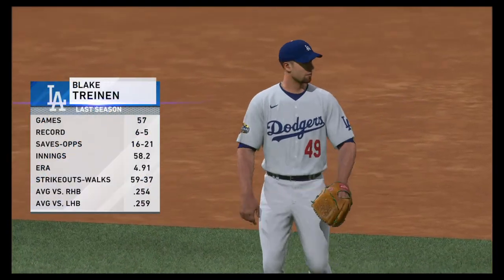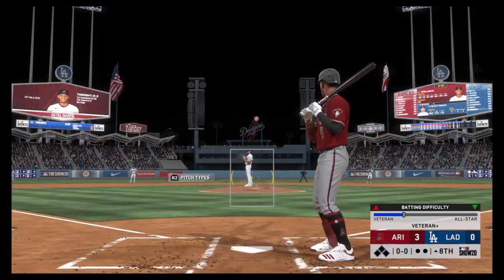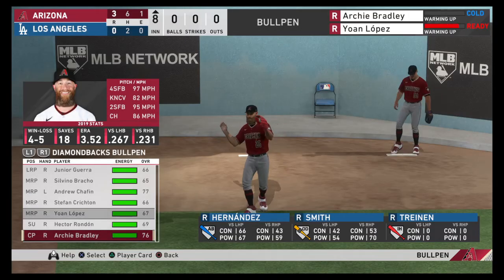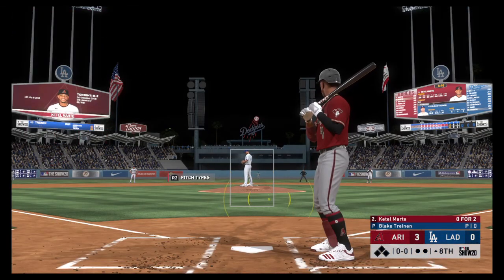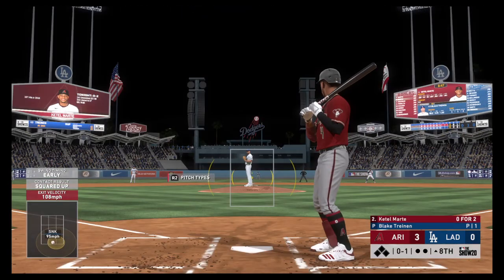Blake Trinan has been summoned from the bullpen as he'll do so to start the 8th. Now at the plate, Starling Marte, as the switch hitter will take his cuts left-handed here. Very difficult to be a switch hitter in baseball today. Without question, the more comfortable side being from the right side. So he's going to have his work cut out for him here, hitting left-handed. From the stretch. Out in front as this is pulled foul into the seats.